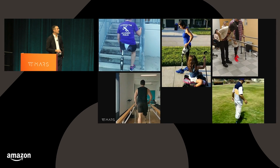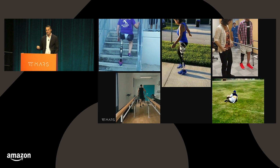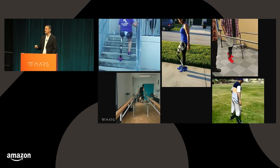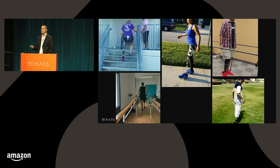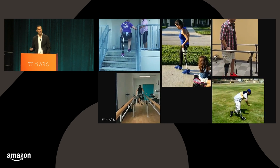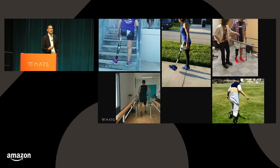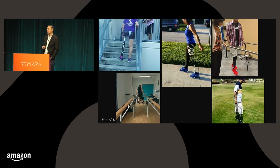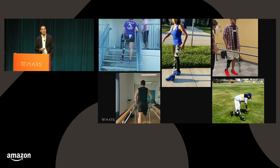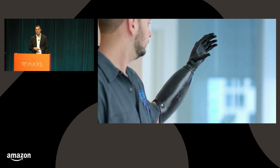But many people aren't as fortunate as Terry in terms of their mobility, and they have a much harder time getting around in the community. The major factor for this is the passive nature of their prostheses. This causes them to walk 40% slower on average and use about 60% more metabolic energy, so they're working much, much harder.